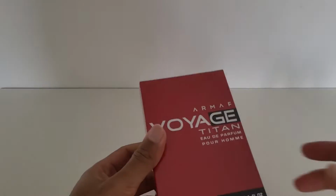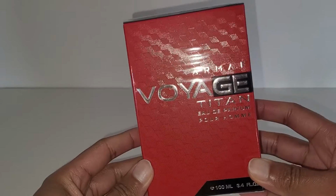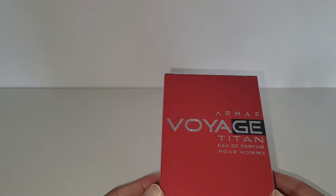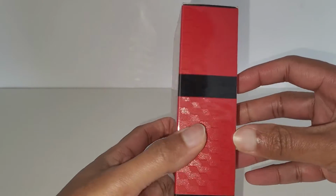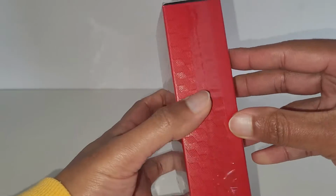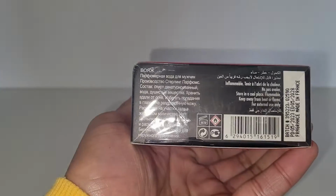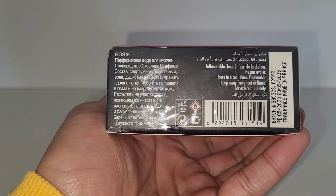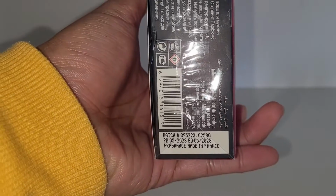Okay, so this is a virgin unboxing, so as you can see, it's completely sealed. This is the front. The only other Armaf fragrance that I have bought is the Club de Nuit Intense, which is obviously a very famous perfume amongst perfume connoisseurs, and that's because of it being a clone of the Aventus perfume. Okay, you can see there's texturing on the box. Okay, this is the bottom. I'm going to flip it up. By the way, the Club de Nuit Intense is the Aventus Creed clone, but I'm sure everyone already knows that.